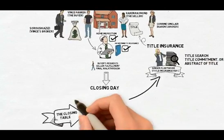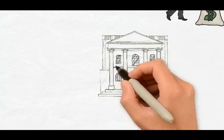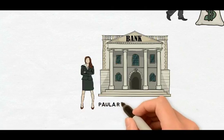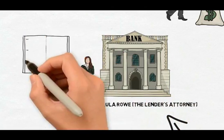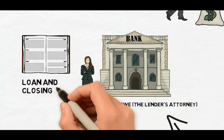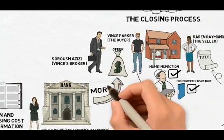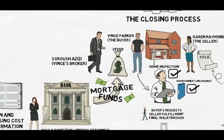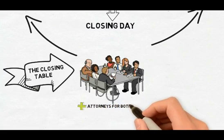She does this by performing a title search and provides a title commitment or abstract of title at the closing. Another important figure at the closing table is the lender. If the buyer obtains a mortgage, like Vince has, then the lender's attorney, in this case Paula Rowe, will be there. She must disclose loan and closing cost information to Vince and is there to examine all the closing documents and that the property they are providing Vince's loan for has a clear title. All this so that the lender can get the mortgage funds to Vince before the final closing day can take place. There can also be attorneys present for the buyer and seller in some circumstances.